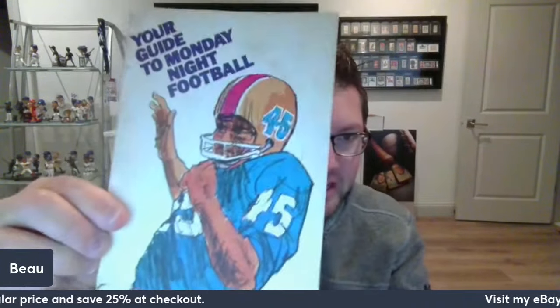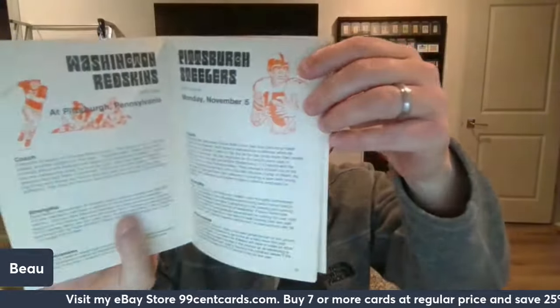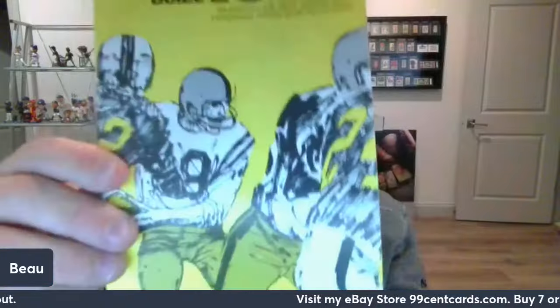I actually like when there's random magazines. Now, magazines and publications don't sell well, but it's still fun, and I like to look through it. But this is from 1973, Your Guide to Monday Night Football. So this is pretty cool. It just has previews of each game that's going to be on Monday Night Football, Redskins, Steelers, George Allen and Chuck Noll. So that's cool. Kessler Football Fans Guide, 1969.